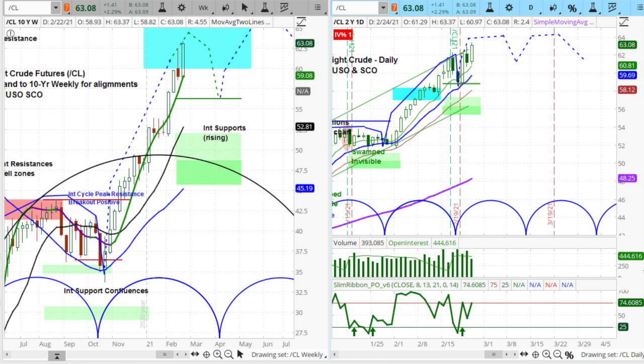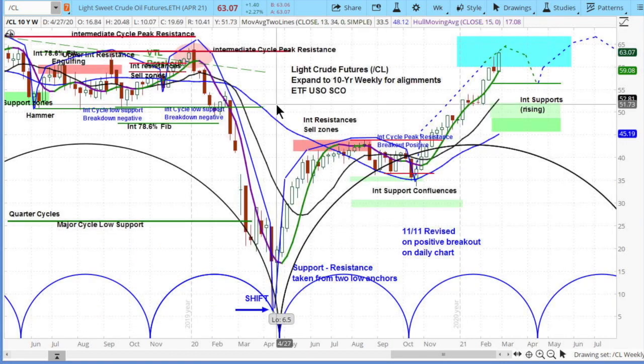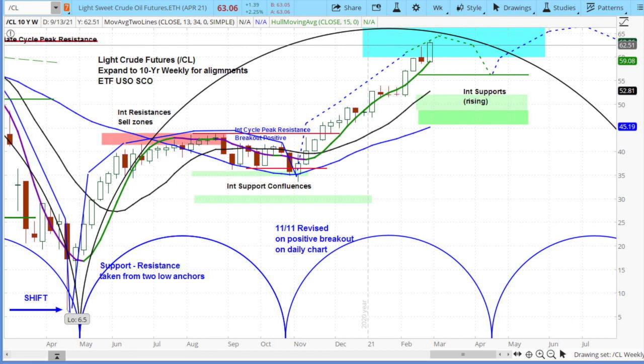We look at support, resistance, extension zones, using swing high, swing low analysis and other tools. And that often gives us buy and sell areas also, and targeting areas. So that's really what we look at. Let's take a look at light crude as we will blow this up, and then in the products we'll stay on the side-by-side. So you can see the two big cycles that you see in there.